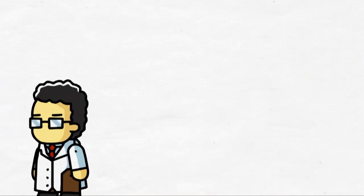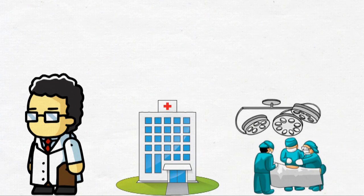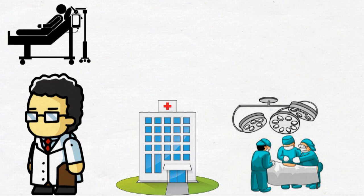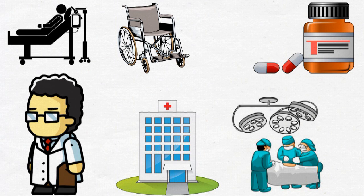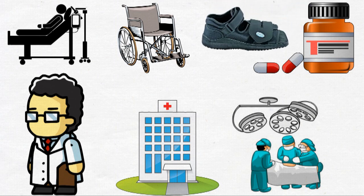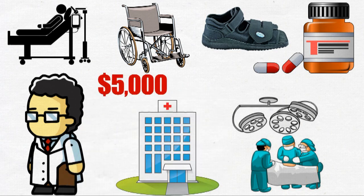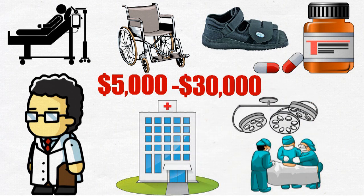Not to mention, after all the anesthesiologist fees, hospital fees, surgical center fees, pre-op fees such as x-rays and tests, pain medication, antibiotics to prevent infection, equipment such as crutches or a wheelchair, and post-operative shoes, the total can run anywhere between $5,000 all the way up to $30,000 depending on the severity of the case.